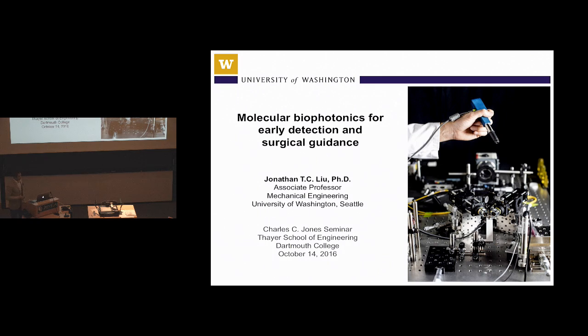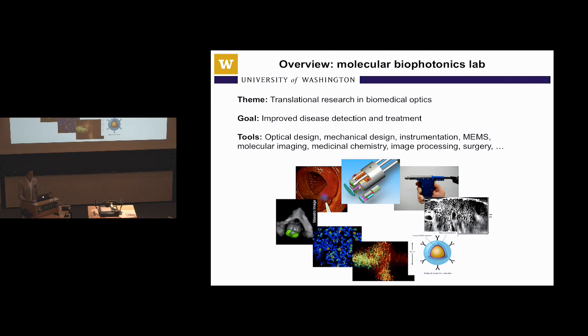So I'll be talking about my lab's work in molecular biophotonics for early cancer detection and surgical guidance today. So I'm in mechanical engineering. That's where I got my degrees, but I think of myself more as a biomedical engineer, with multidisciplinary skill sets. So what we do is translational research, meaning we're trying to translate technologies from a laboratory setting into a clinical setting in biomedical optics. And mainly what we're trying to do is to improve disease detection as well as treatment of cancers.